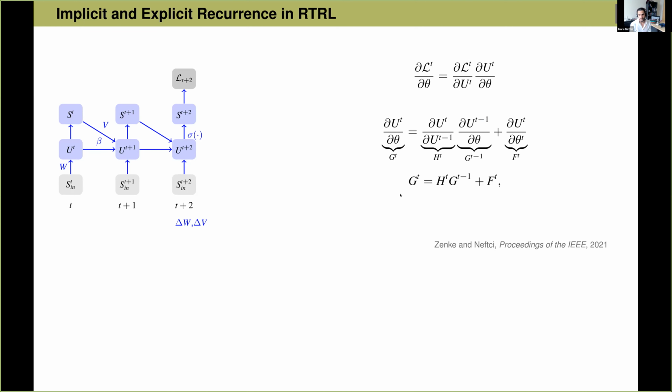We can decompose this recurrent matrix into two parts, one which has the implicit recurrences and one which has explicit recurrences. Think of implicit recurrence as the neuron feeding a state back to itself, and explicit recurrences as one neuron feeding its state, an output spike, to another neuron. So across neurons or within neurons, respectively.